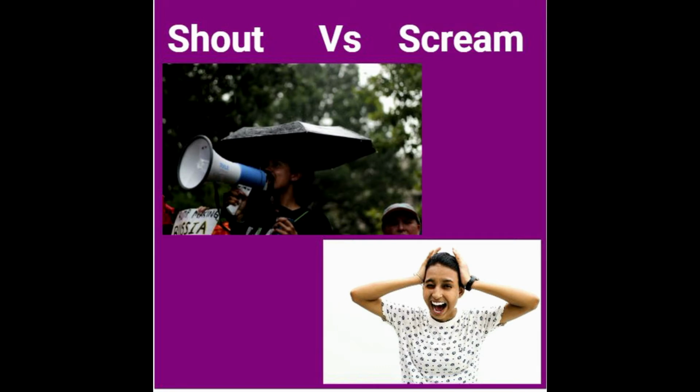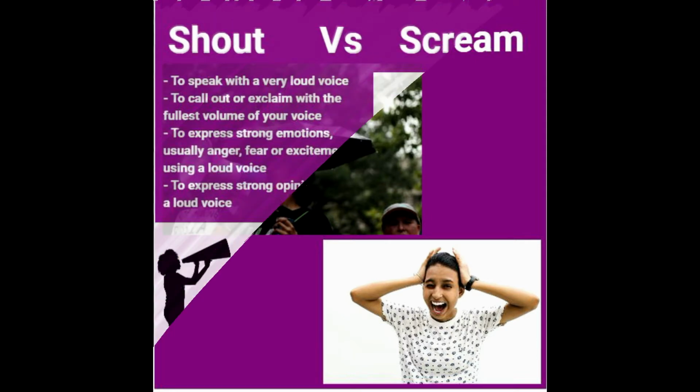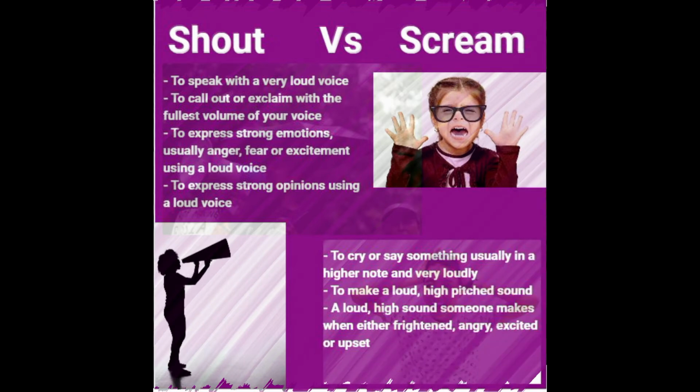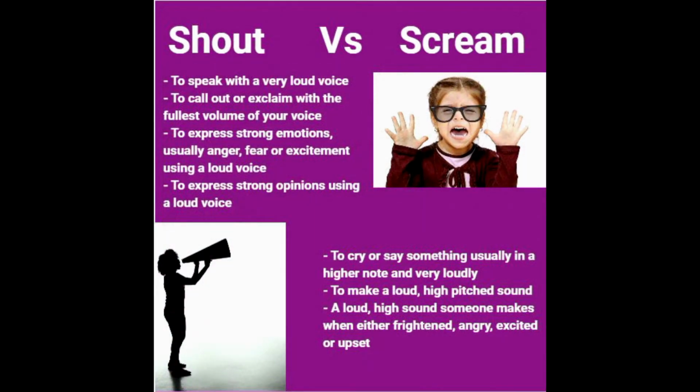This week we are going to look at the difference between shout and scream. Both words are used in connection with the sound and pitch coming from our voices. Both words are also used when we are increasing the volume of our voices. Shout is used to simply make one's voice louder. Depending on the context of the situation, shout can also be used to express strong emotions or strong opinions.